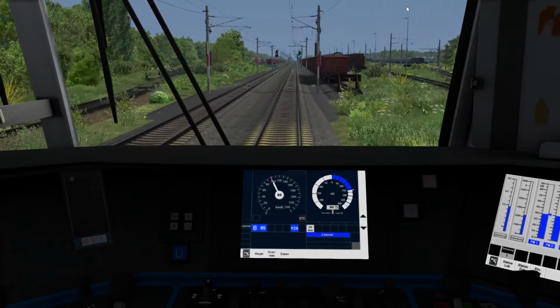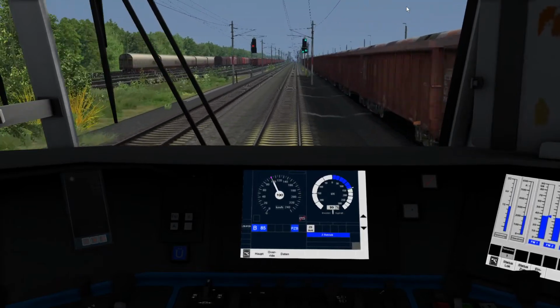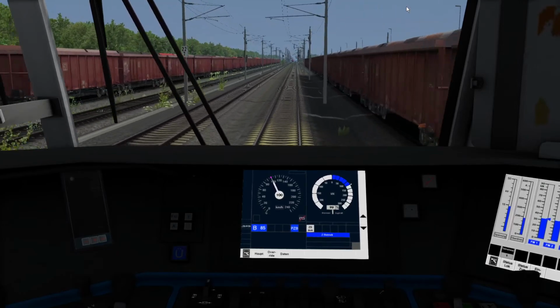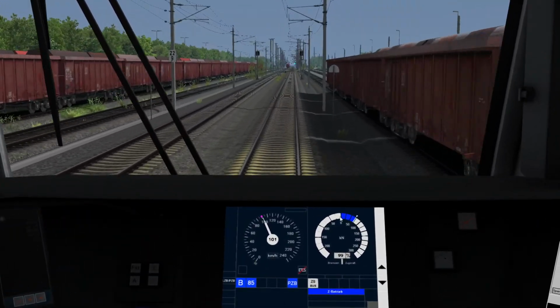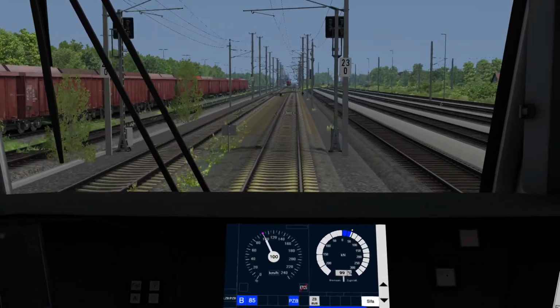This is not our freight yard that we're going to, unfortunately. You can see though quite a bit of stuff kicking about. Some Rail Cargo Austria, some DB, a bit of everything. You can see we're indicating slightly high, but the amps are going to be dropping off, so I'm not massively concerned.